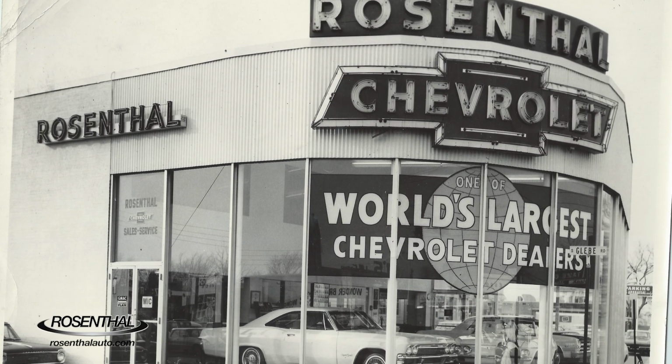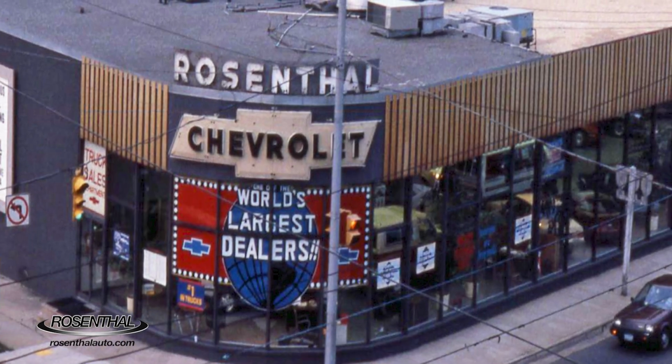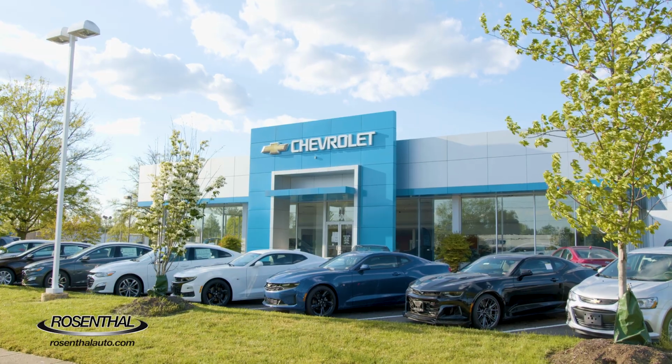As a matter of fact, the Rosenthal Chevrolet dealership I worked at was the original family store that was founded back in 1954. So there's a lot of heritage there. Well, it's been 10 years since the original store moved on, but Rosenthal Chevrolet is back, only now it's in Alexandria, Virginia. This is our first chance to review a Chevy in so long.